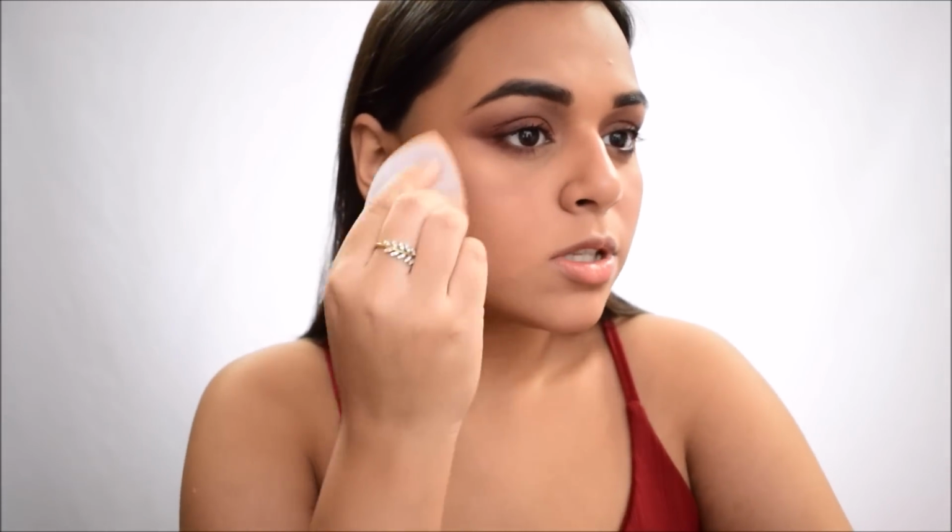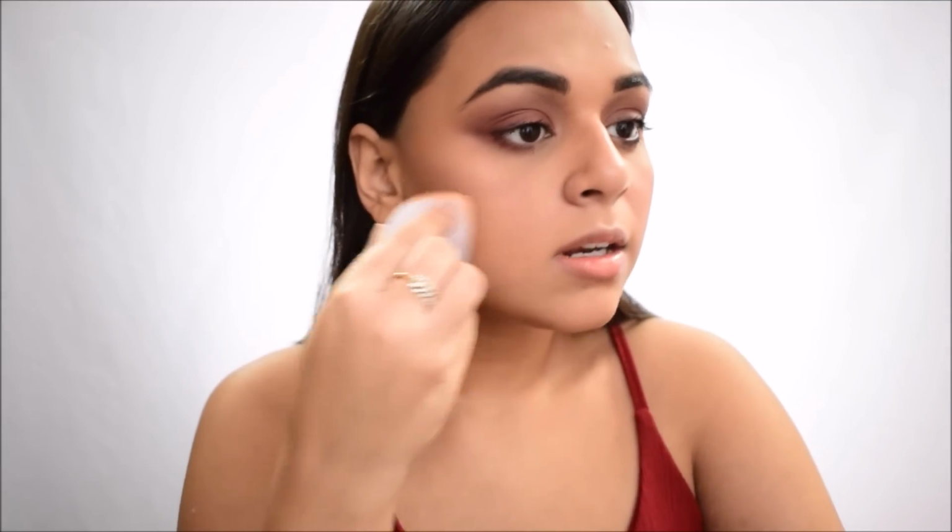Blush, but I feel like it looks a little bit muddy. I don't know, maybe it's the shade, so I'm just gonna blend it in. So that blush didn't really work out, maybe because of the shade, because it looks really pink on the pan, but it is a little bit grayish.